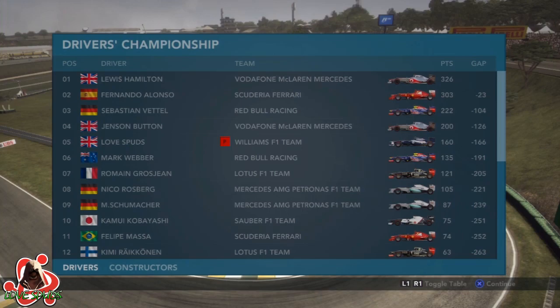A little thank you from the engineer there. So there it is, Lewis Hamilton is the champion of Season 1, followed by Alonso, Vettel, Button and me, Mr. Lovespuds, in 5th. So a very good season for me as well. I'm sure that has done my reputation a lot of good. Finishing ahead of a Red Bull and Lotus and both of the Mercedes.